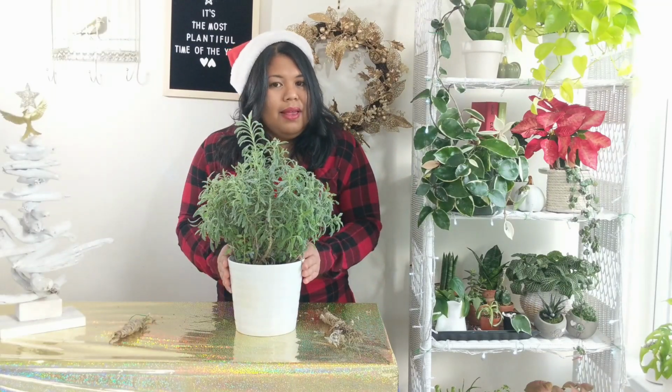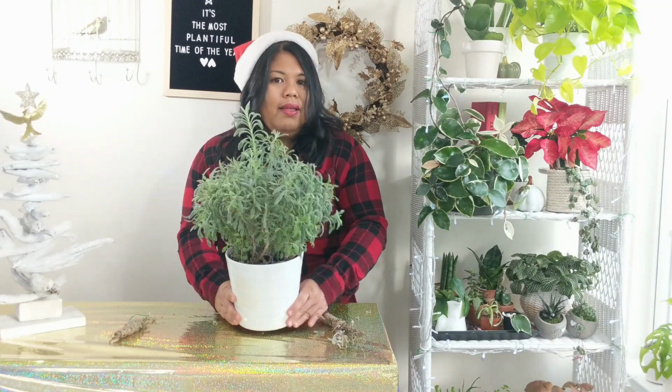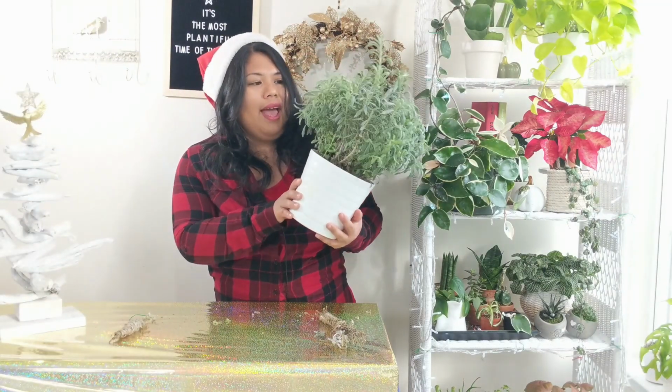But yeah, so this is my lavender plant, the Plantmas plant of the day, my OG plant, and the first plant that I ever bought in 2019 from Trader Joe's.